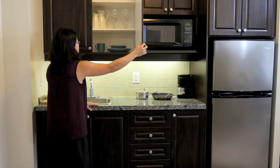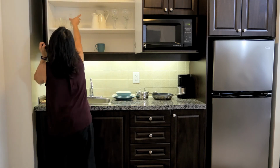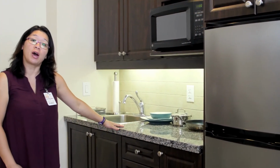You can get pots and pans, putting dishes out, your commonly used items, so they're easier for you to grab. Prepare ahead of time so people can help you after your surgery.